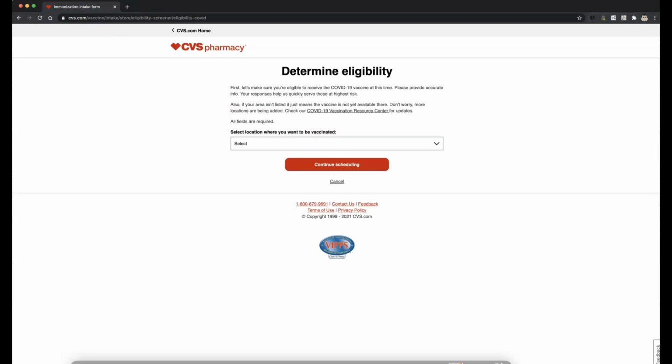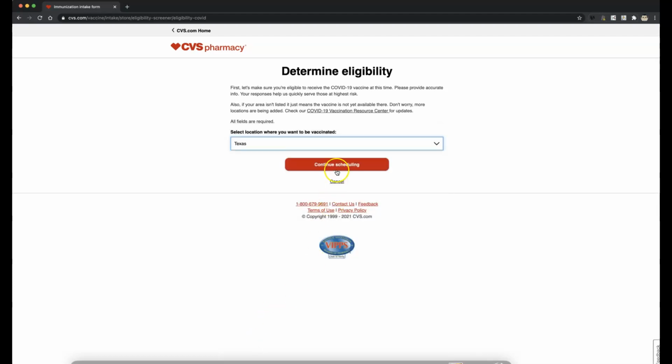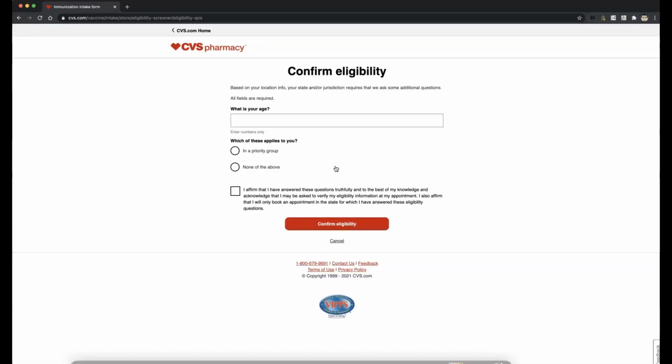The following screen asks you to determine your eligibility for the vaccine. So what you're going to do is select a location where you'd like to be vaccinated. In this case, you're asked to select your state. I will select the state I'm in, Texas. And I will click Continue Scheduling. Then you are asked to confirm your eligibility. So you're going to type in your age. So I will put an age here.